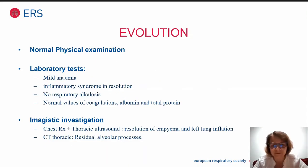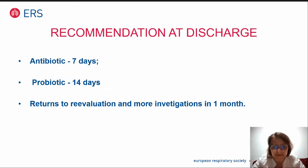The evolution was slowly favorable with normal physical examination after 1 week, with normal laboratory test results, and the imagistic investigation revealed resolution of empyema, left lung inflation, and residual alveolar processes. At the discharge, she received antibiotics for 7 days and she will return after 1 month for re-evaluation.